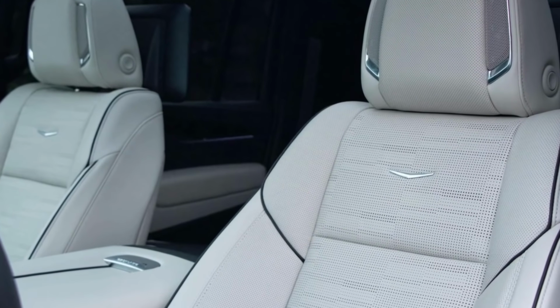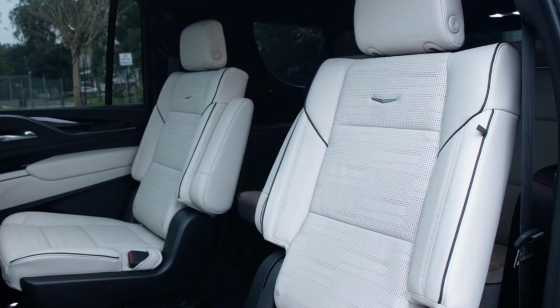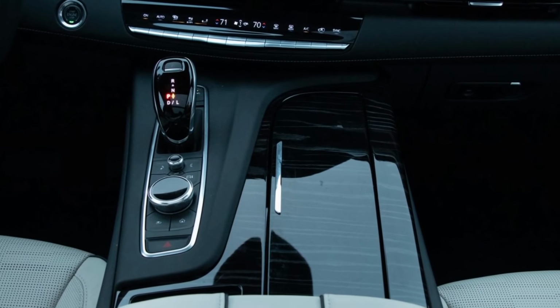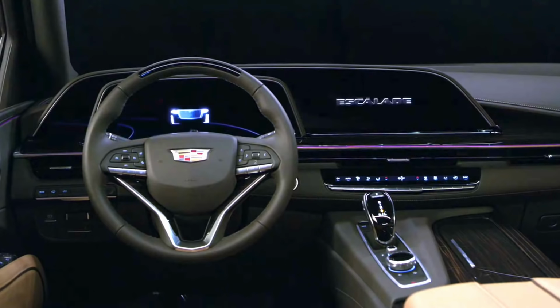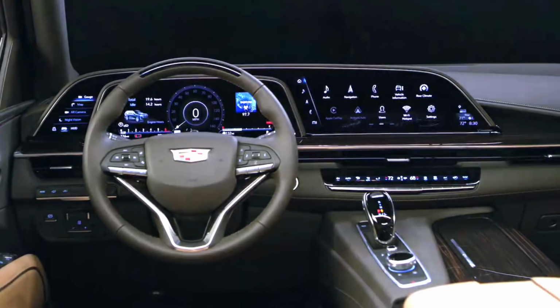You have your choice of several leather upholstery options. Faux leather is used in the base luxury trim, but all other trims receive the real deal, as well as wood, a brushed metal trim, and adjustable interior ambient lighting that provide an upscale appearance. The centerpiece of the Escalade's interior is a three-screen digital display that measures roughly 38 inches. Together, they combine to create the illusion of an almost fully computerized dashboard.